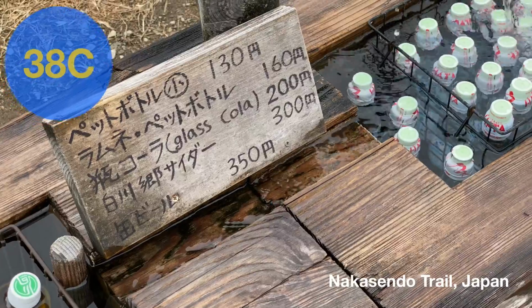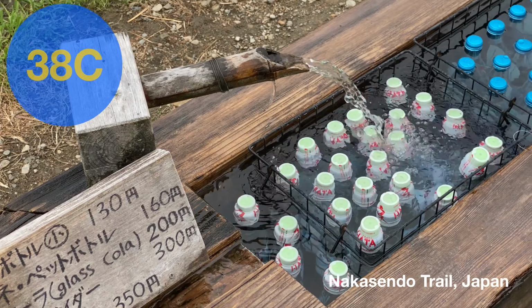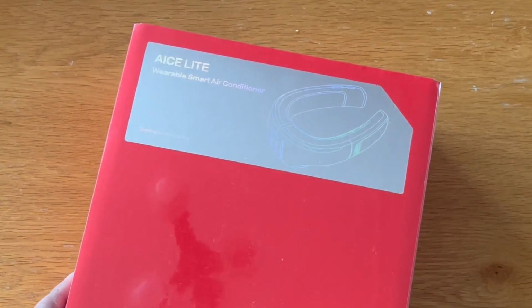Last summer, right? It was a hot one, and it's more than likely going to continue that way. And you may have seen a ton of people walking around with neck fans, and maybe you wished you had one too. Ranvoo, a company that makes personal lifestyle appliances, have updated their lineup and have brought out the AICE Lite, and they invited me to try it.